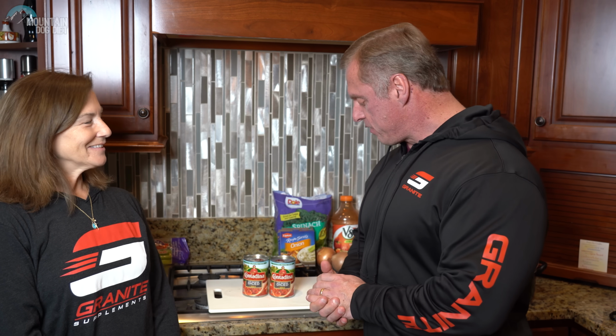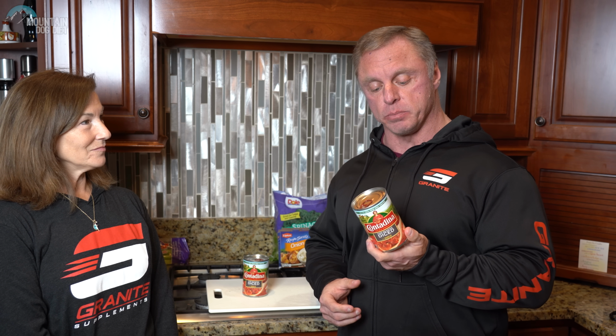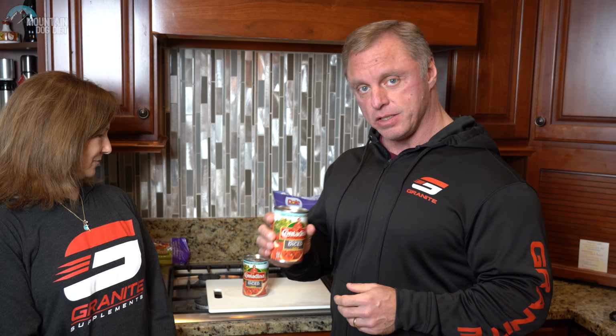All right, next up we have canned tomatoes. I actually like the canned tomatoes better because when they can it, they put salt in it, which brings out more of the tomato flavor. In this case, we have fire roasted diced tomatoes with garlic.